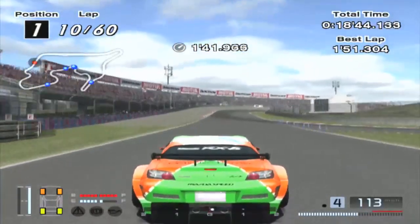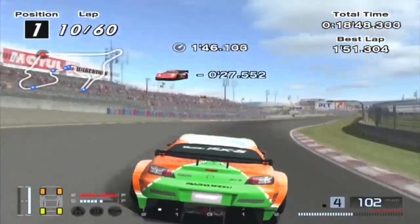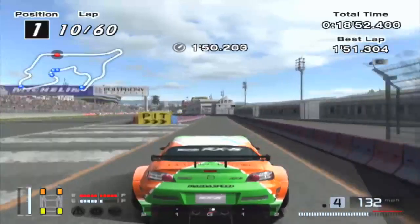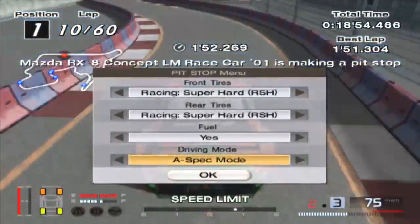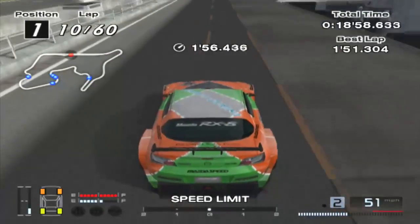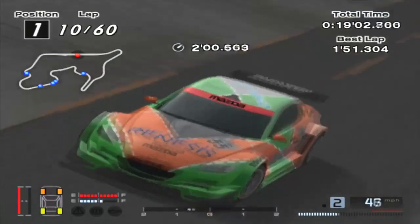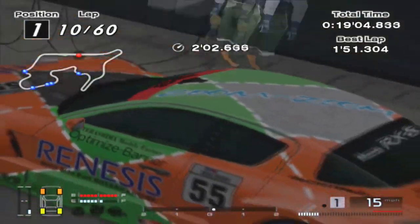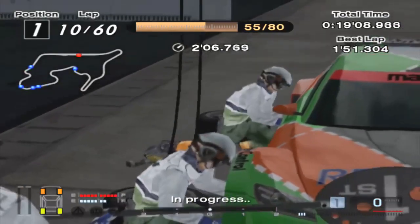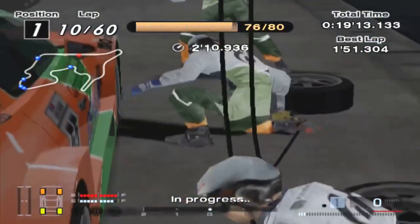And even though this is faster than the Volvo and the Camaro that I recently drove, still a nice change from the freaking Le Mans cars. Oh my heavens. Alright. This is going much better. This is actually doable, I think. Actually doable.